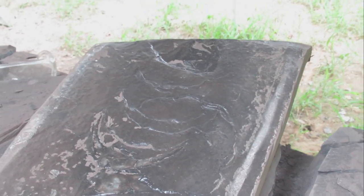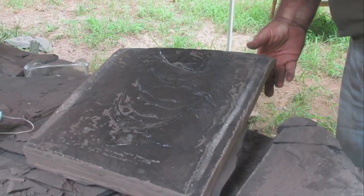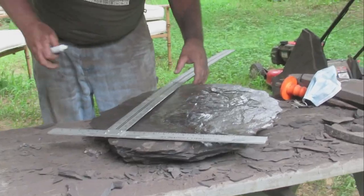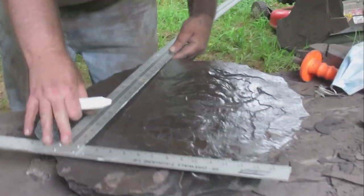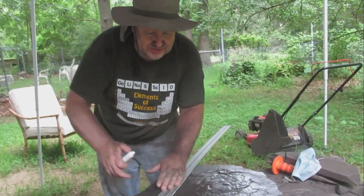So quite a bit of work, but we got what we wanted, the giant trilobite. I'm going to trim the edge right over here a little bit and then it's done. So just like before, I'm going to try to make the bottom half about the same size as the top half.